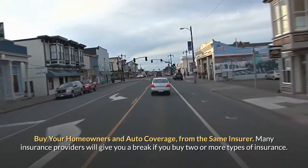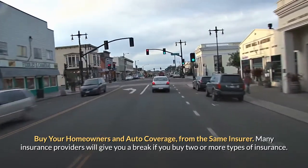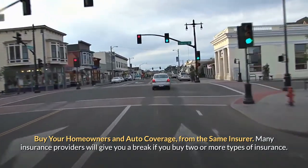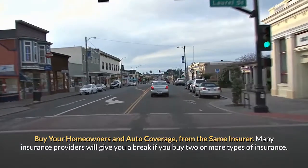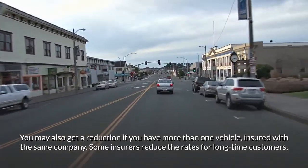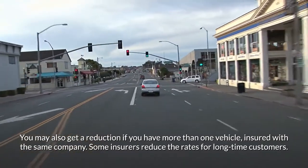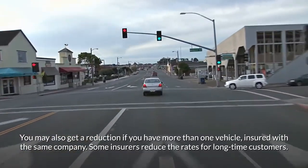Buy your homeowners and auto coverage from the same insurer. Many insurance providers will give you a break if you buy 2 or more types of insurance. You may also get a reduction if you have more than one vehicle insured with the same company. Some insurers reduce the rates for longtime customers.